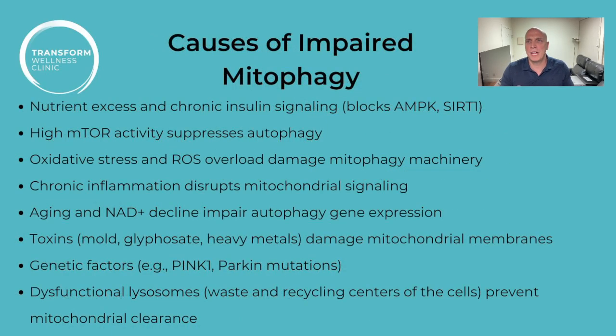So causes of impaired mitophagy could be nutrient excess, chronic insulin signaling, 24/7 food. High mTOR activity suppresses autophagy. So mTOR is going to be when we're in this building mode. So if we're always, again, eating all the time, or if we're bodybuilding and building muscle, with no recovery days. Oxidative stress overloads the mitophagy machinery.